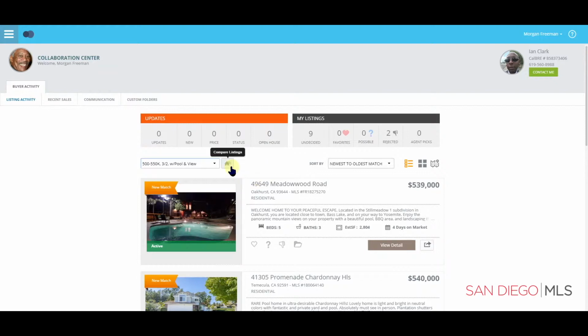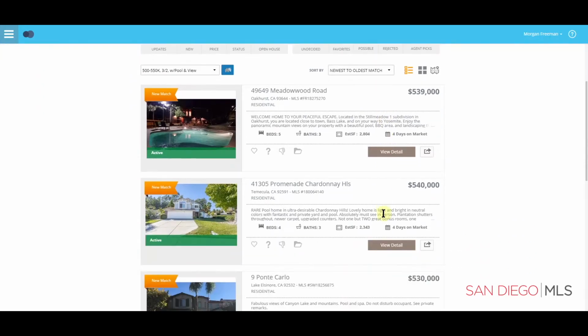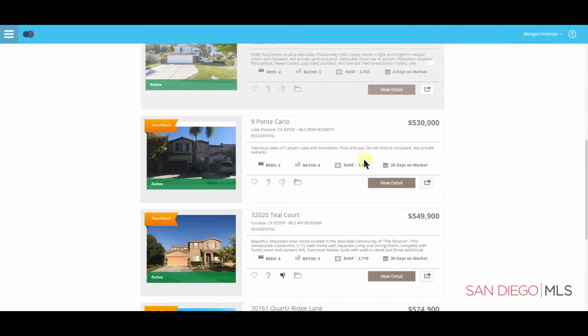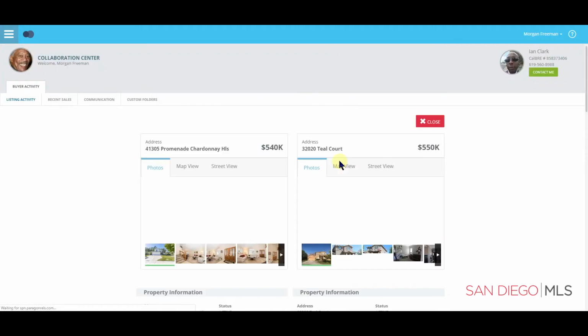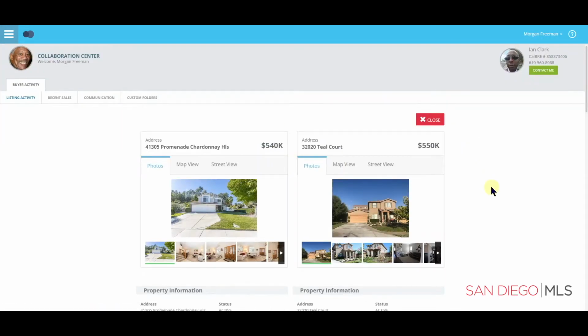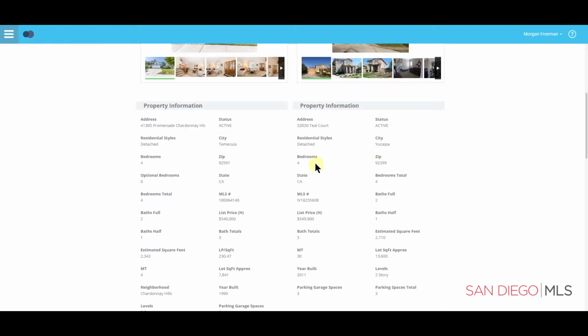This button here is for comparing listings. You can see 2 listings side by side. Let's click on the Compare button and then click OK. And from here we need to select 2 properties. Let's scroll down and let's choose this one. And let's scroll down a little farther and then choose this. After the second property is selected, the page will refresh and you'll see these 2 properties side by side, so you can compare information.